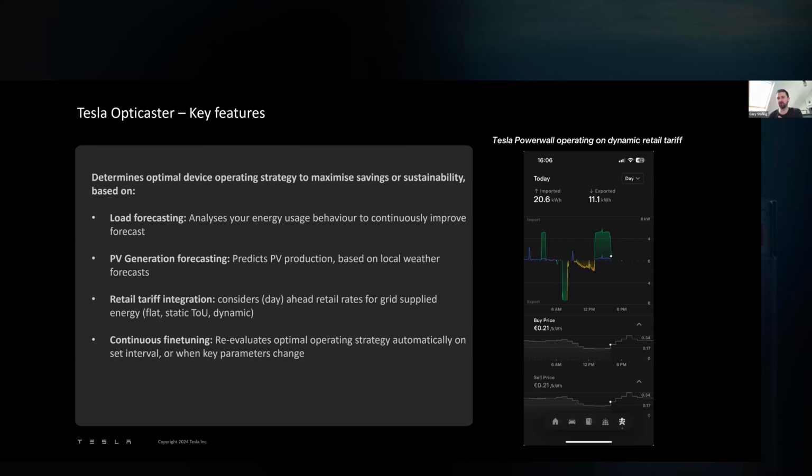And with that fine tuning, it accounts for seasonality. So as you move into the winter months and you're using your lights and your heating more, it will build in that extra demand and look at how we can reduce your costs of running your property even more.